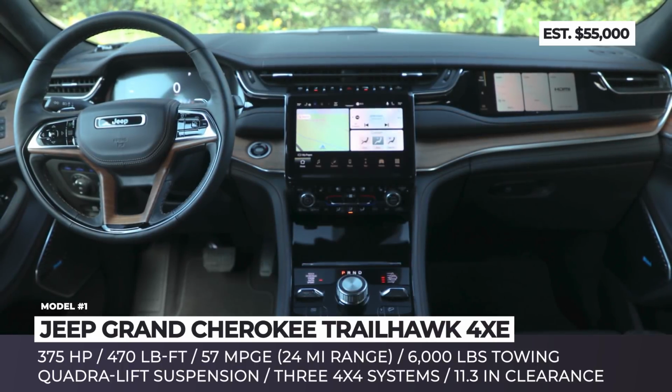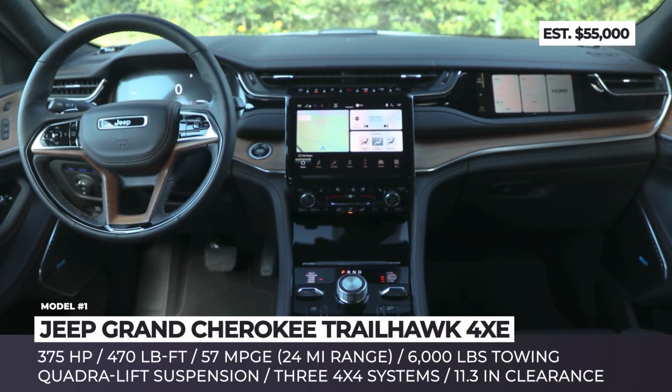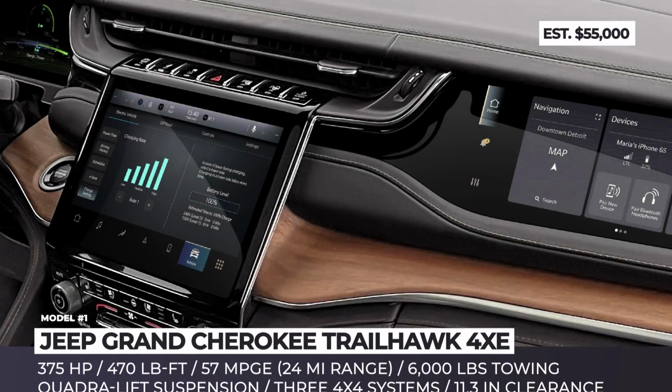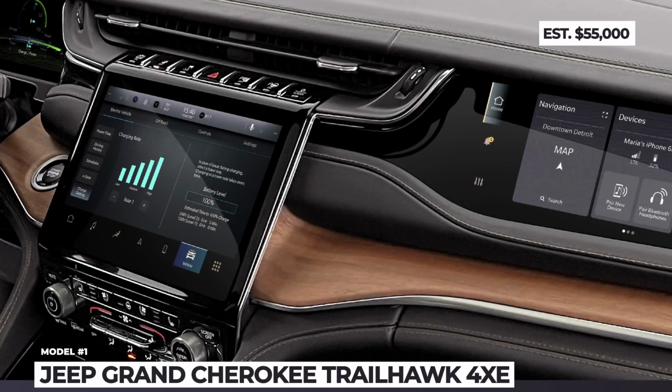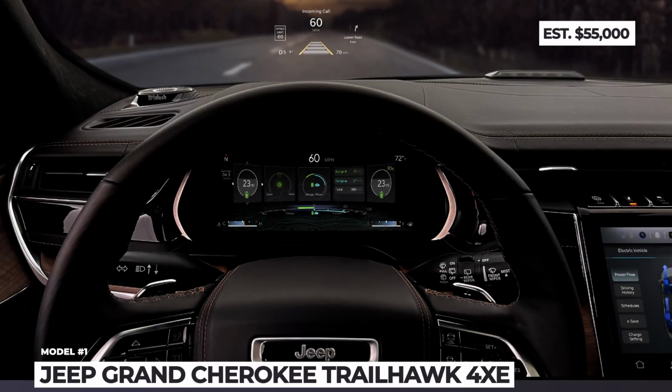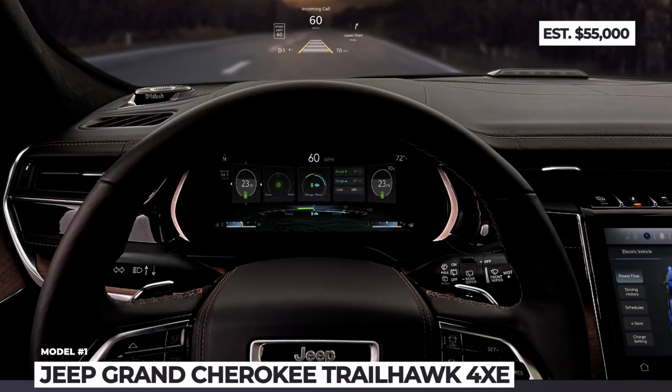The premium package of this off-roader may include leather-quilted seats, 19-speaker Macintosh sound system, 10-inch Uconnect infotainment, passenger and rear seat entertainment, and lastly, new driving aids.